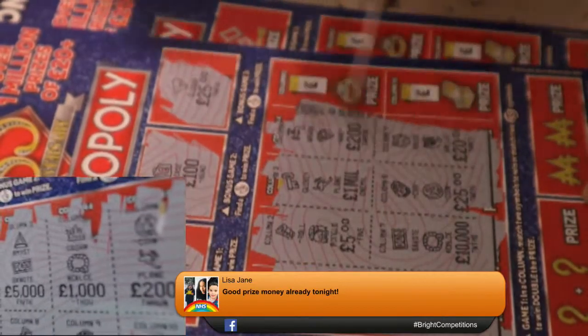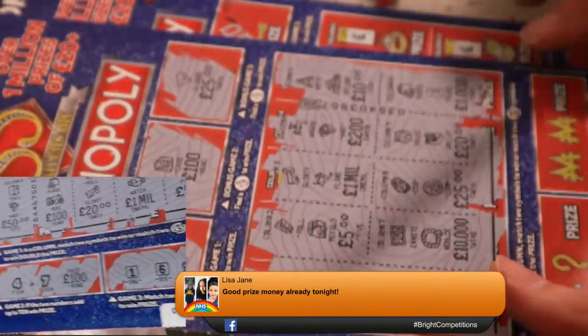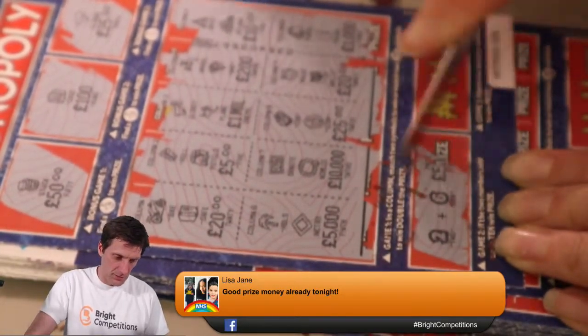Oh, where are we? I don't even know where that was. I'm going to have to look for it myself. There you go. Pound. Right, that was it. All right, so that one was a fiver as well, and that was number 27. So I think we're on 130. Let me just make sure.